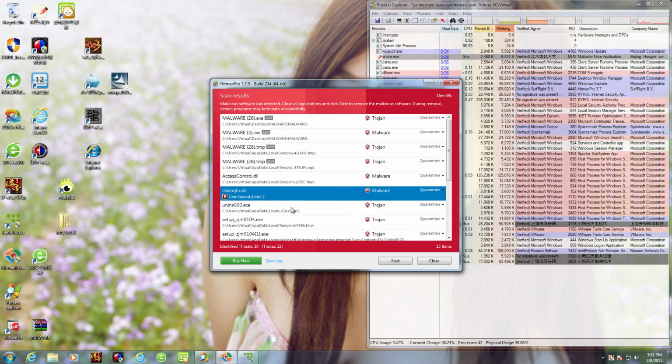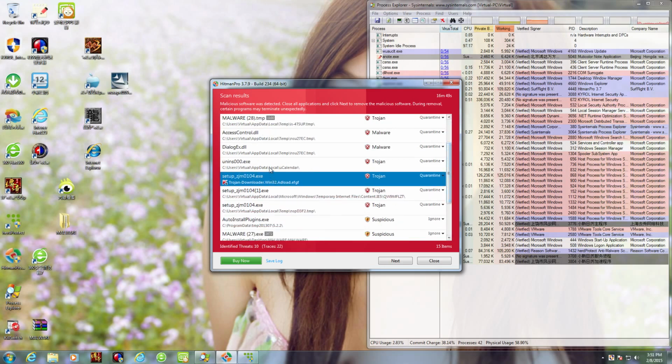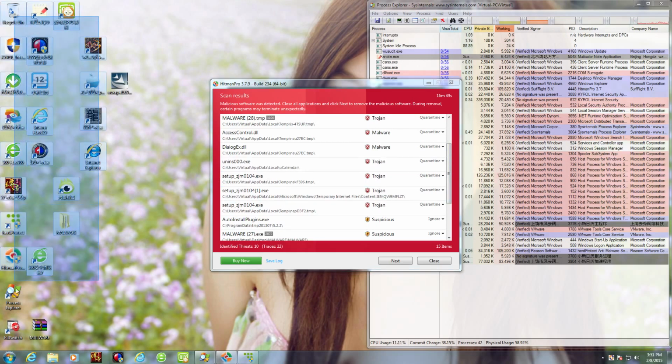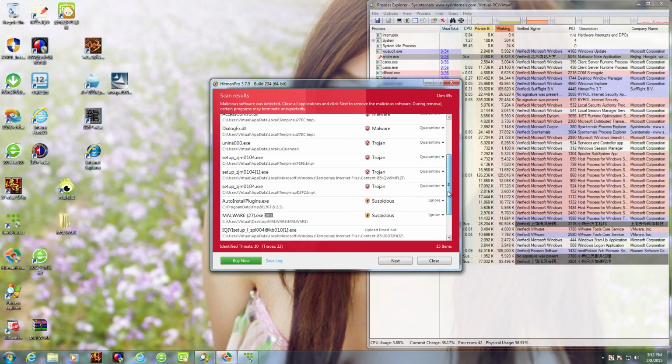Okay, that one's pretty serious right there. That's in app data. Another serious one right there in app data. And that one was the downloader. So this is probably the one that was creating all of this malware on the system, at least most of it. It's amazing how one piece of malware can do so much damage. Even though, keep in mind, we did run a lot of malware after, but one piece of malware could do roughly about this much damage on a system easily.